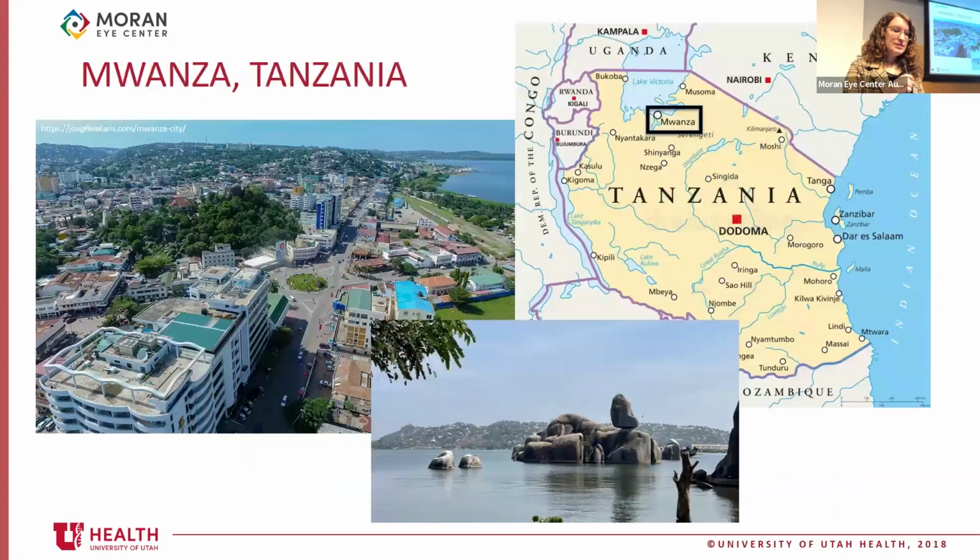The city I was based in is called Mwanza, located in the northwestern part of Tanzania along the shore of Lake Victoria. And Mwanza is actually the 2nd largest city in Tanzania. There's over 3 million people living within the Mwanza region itself. And the primary language in Mwanza and Tanzania as a whole is Swahili.